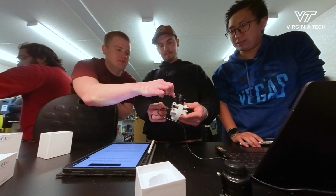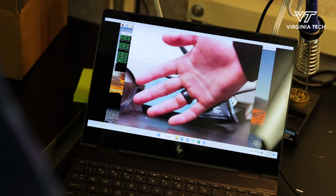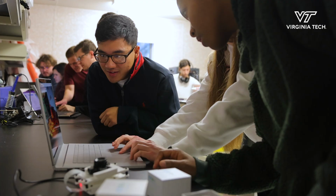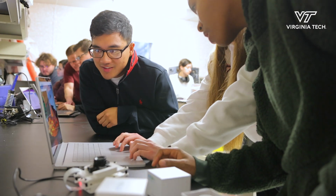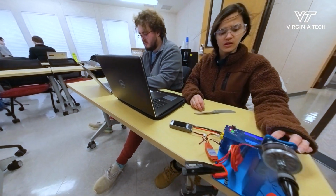In this class, the students get what's called a Trusted Operator Program certificate, a Level 2 certificate, which gives them a level of experience operating aircraft in a professional environment. So if they want to fly these for a company, if they want to start their own business, this course really empowers these students to take their experience and then move it to the next level.